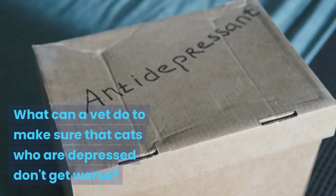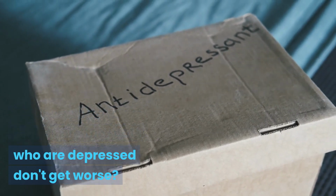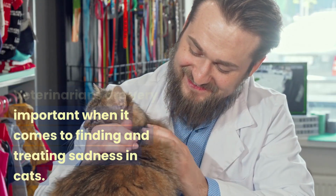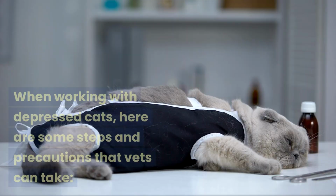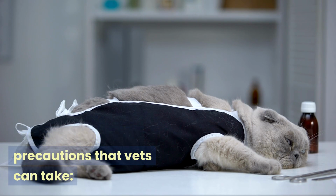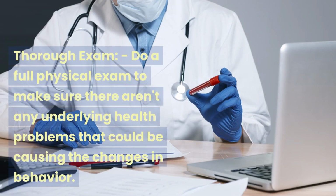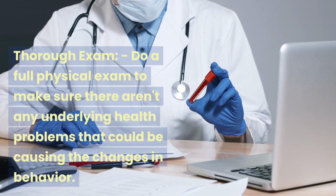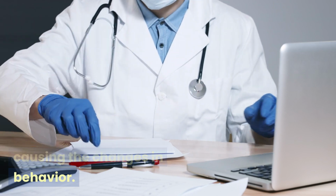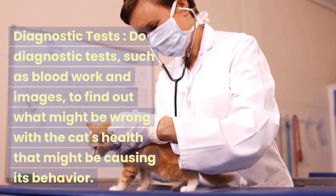What can a vet do to make sure that cats who are depressed don't get worse? Veterinarians are very important when it comes to finding and treating sadness in cats. When working with depressed cats, here are some steps and precautions that vets can take. Thorough exam. Do a full physical exam to make sure there aren't any underlying health problems that could be causing the changes in behavior.